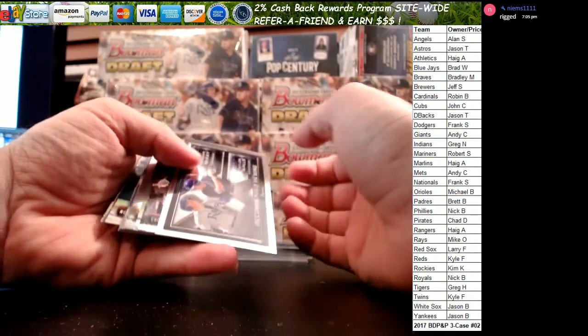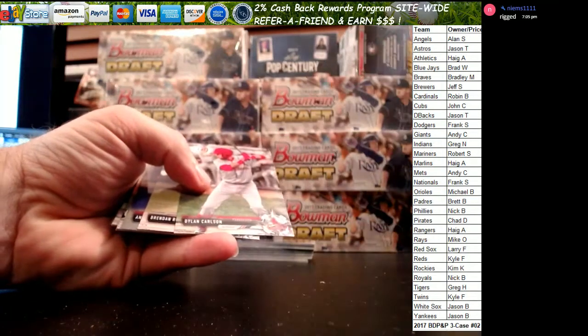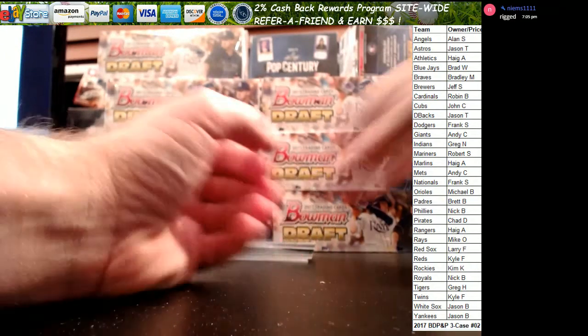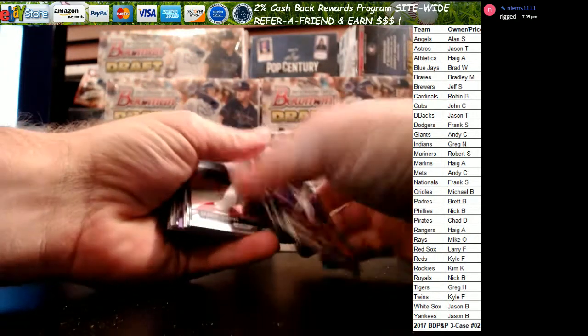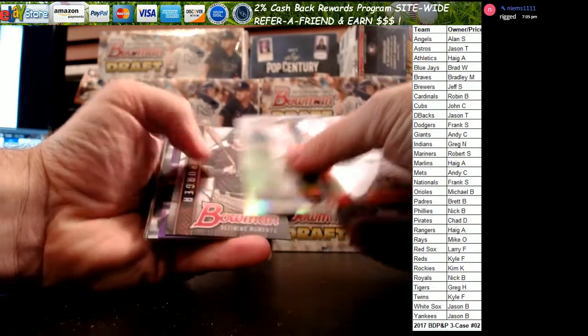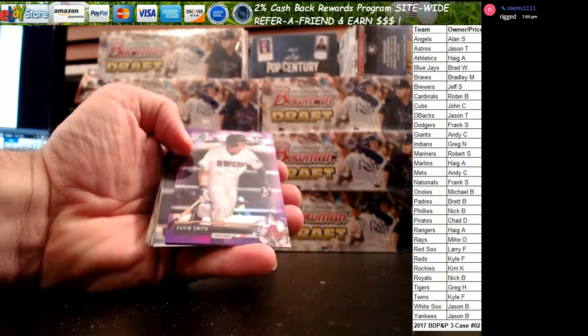How you doing, Greg? Walls and McKay, Stewart, Carlson, Sheffield. I pulled you a nice card last night. I don't know if you watched it. You got a wave auto of the skinny kid on the Indians. Canning, Hall, Lowther, Dunand, Hurst, Jake Berger, and Pavin Smith for the D-backs.